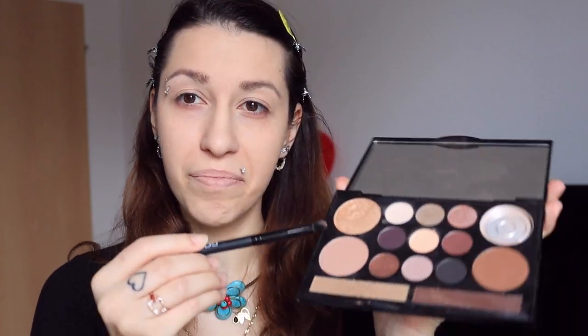Here I go. Now I can continue to the eyeshadow. Oopsie. I'm gonna take which color? I think I will take one really light color, like brown, like this one. I'm gonna take this. Okay, I'm gonna blend it a little bit.